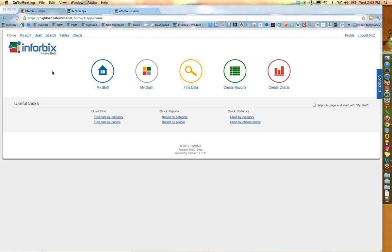So what you're seeing here is what we call the home app, or really the place where you get started with Inforbix. So up here you have what we call the different Inforbix apps. But where I really want to draw your attention is to this upper part here, because here we have different icons that represent the different tasks that Inforbix helps you get accomplished. And I'll get into those in a moment.